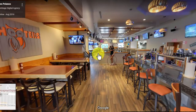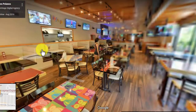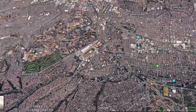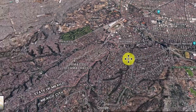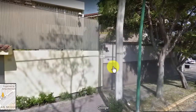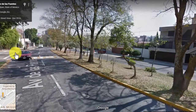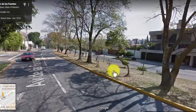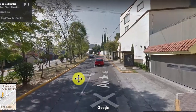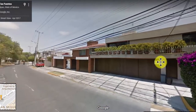Yeah, so actually Mexico City is nicer, a lot nicer than I thought it would be. Oh, that's nice. Okay, let's go somewhere else. Maybe go right here. Okay, again I've got this thing, Nissan. Okay, nothing to really see here, just some road. I mean, these buildings don't look too bad.